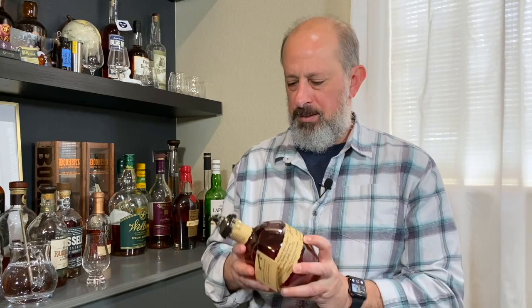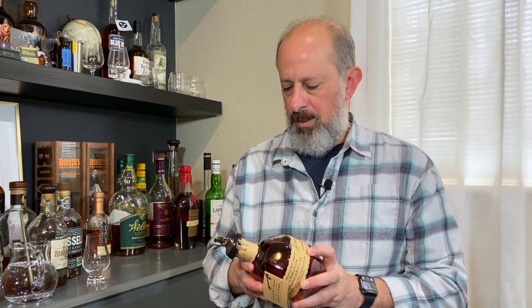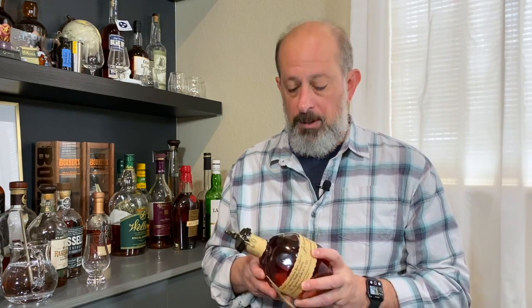We're going to open up another bottle. This one, frankly, people have lost their minds over Blanton's the last few years. It's a good whiskey to me. I've had it plenty. I don't buy it regularly anymore because it's hard to find at retail. And it's worth retail to me, which I think is around $50 or $55, maybe $60. But people are paying $85, $90, $100, $110 for plain old Blanton's.